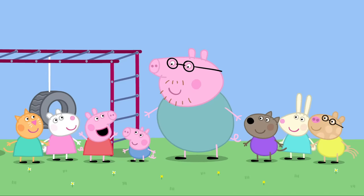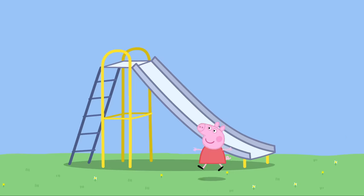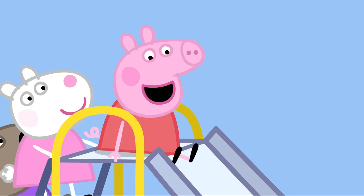Yes, the slide. Peppa loves the slide. Everyone loves the slide. Mummy, Daddy, look at me. Ready, steady, go.